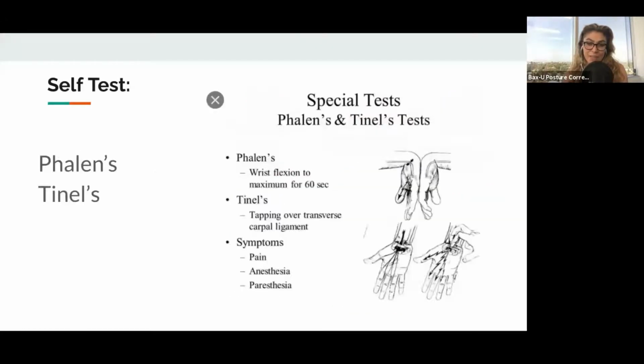So let's do some self-test. There are two major tests that we do in carpal tunnel. One is called Phalen's, the other one is Tinel's. Phalen's is when you put the backs of your hands together, flex your wrist, and hold for a maximum of about 60 seconds. If you feel sharp tingling pain in your fingers, that's a positive Phalen's test. Those are specific indications of carpal tunnel.